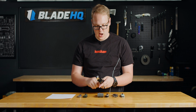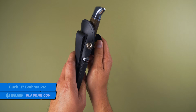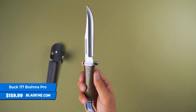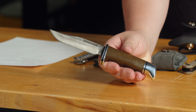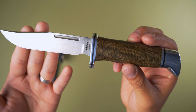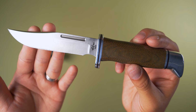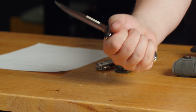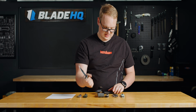Next up, we have the Buck 117 Brahma Pro. So the Brahma, for lack of a better word, I would call the Mini 119. The 119 is the big, full-size fixed blade hunting knife based off of the original knives made by Hoyt Buck. However, the Brahma is just right for me. It's quite a bit smaller, so my hand fills out the handle just right. If my hand was much bigger, I might want the larger blade. But it's got the shorter, narrower blade, and it just fits the hand so well.